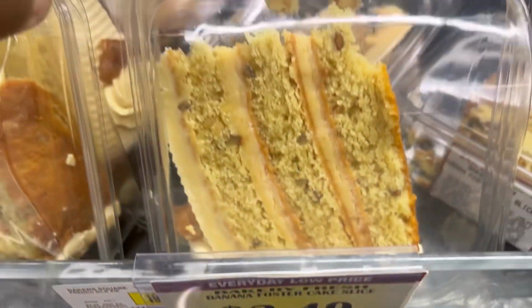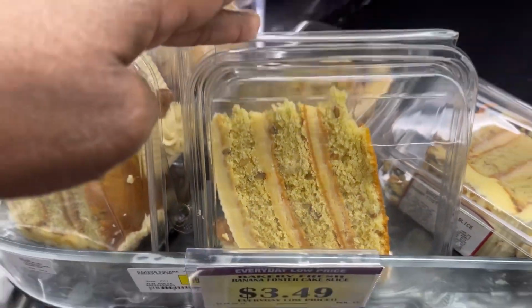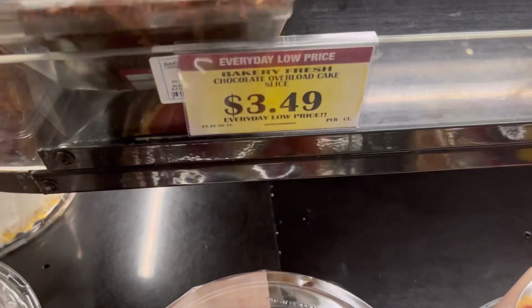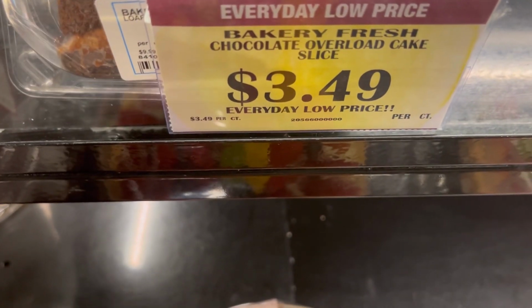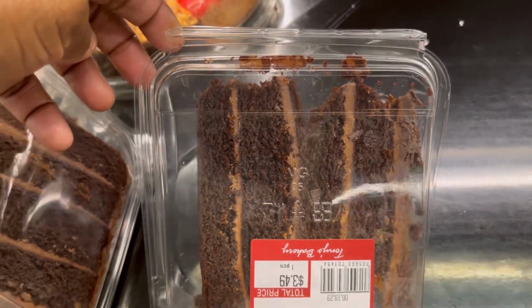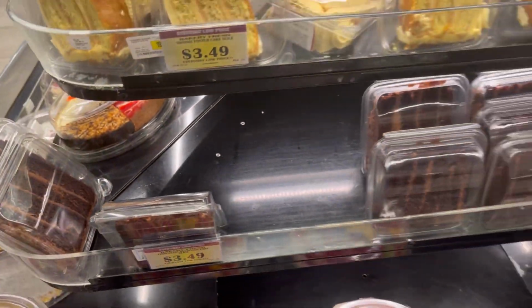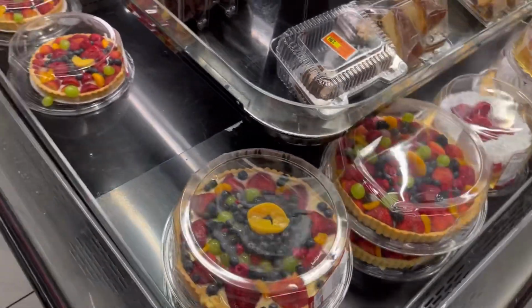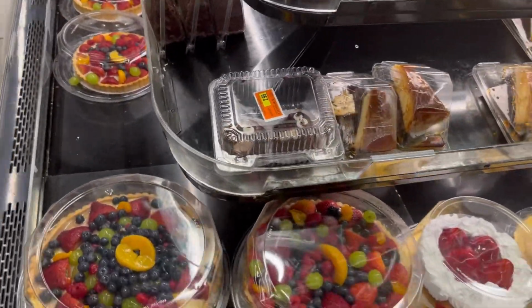Bakery banana cake. Each slice, $3.49. That looks tasty, but not as good as this chocolate one. Chocolate overload. One, two, three, four layers on that one. Let me get away from there, because I might pick that one up.